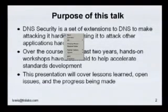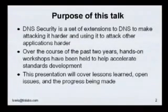Not used to IBM or Windows paged. Computers are lovely. Spacebar. Okay.